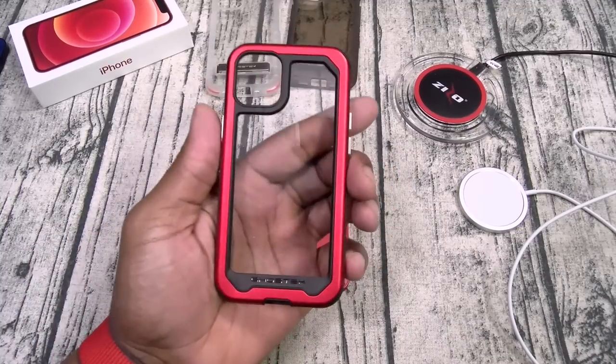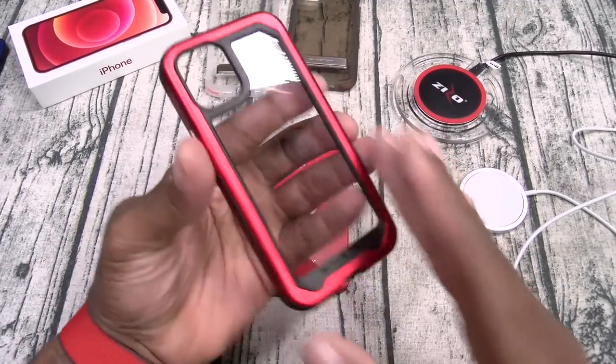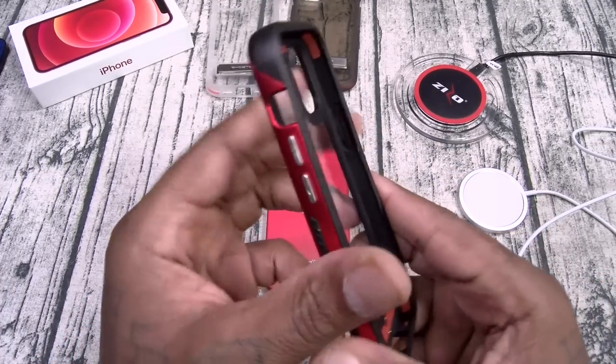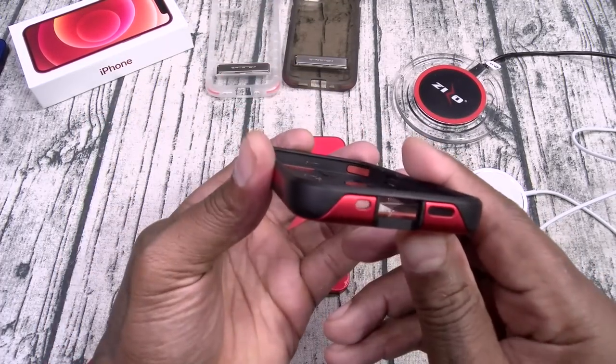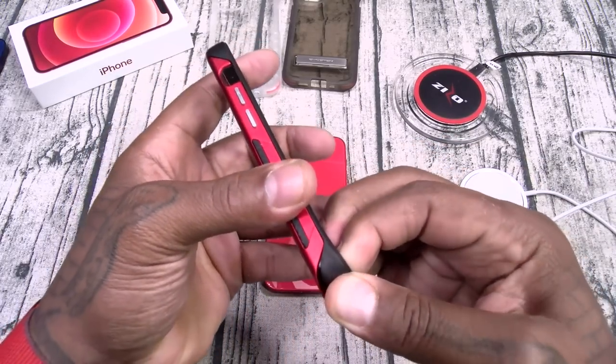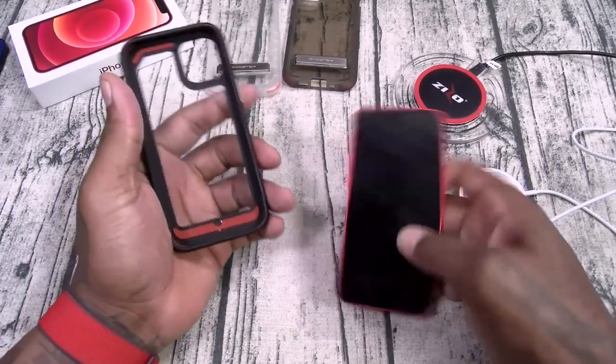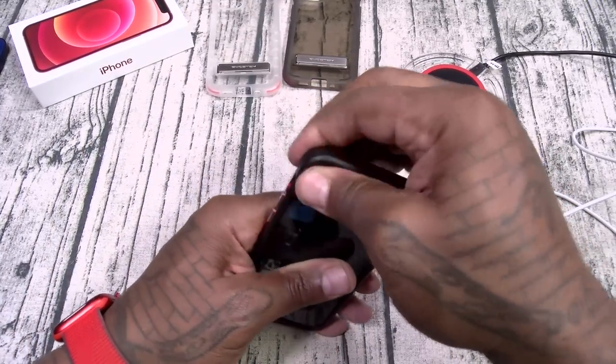This is one of my favorite cases. Has that cold steel kind of feel to it. Hard shell on the back. Got your aluminum buttons, cutouts, buttons, cutouts. It's a two-part style case. So it's TPU with the aluminum alloy frame bumper. I know I like saying that word. Here we go, let's slap this one on.